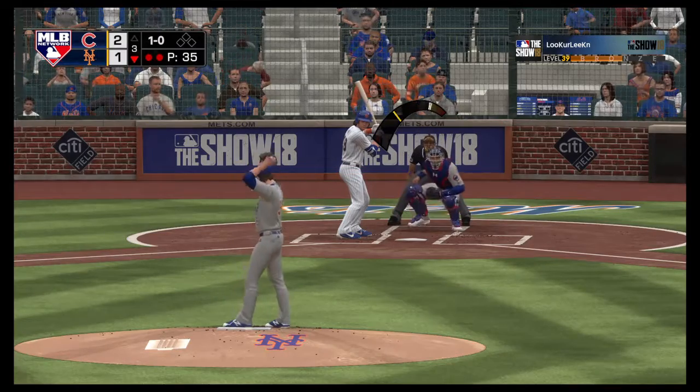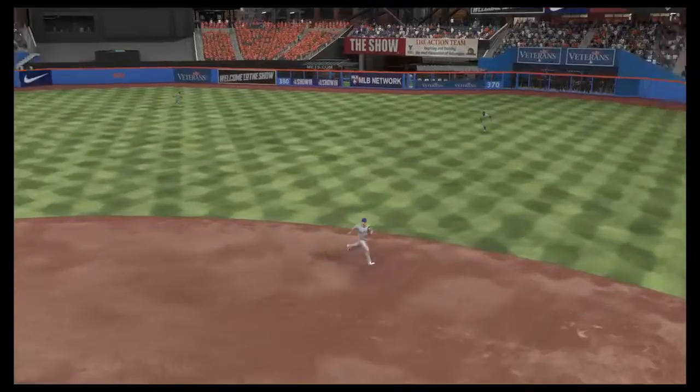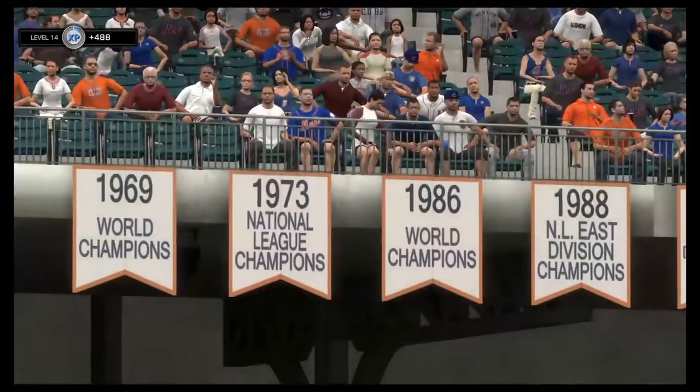I know there's 2 outs right here, but your job as the number 2 hole hitter, especially with the monsters hitting. Bullet to second base. A fine play.